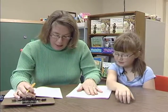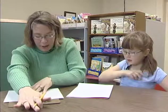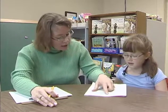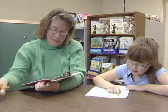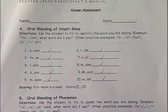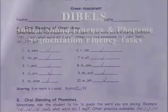Read this out loud. The primary purpose of assessment is to inform instruction. Administering assessments provides teachers with information about students' strengths and needs. This information can then be used to plan and deliver next steps in instruction. Let's look at a couple of examples of screening and progress monitoring tools that can be used to assess a student's phonological and phonemic awareness development.